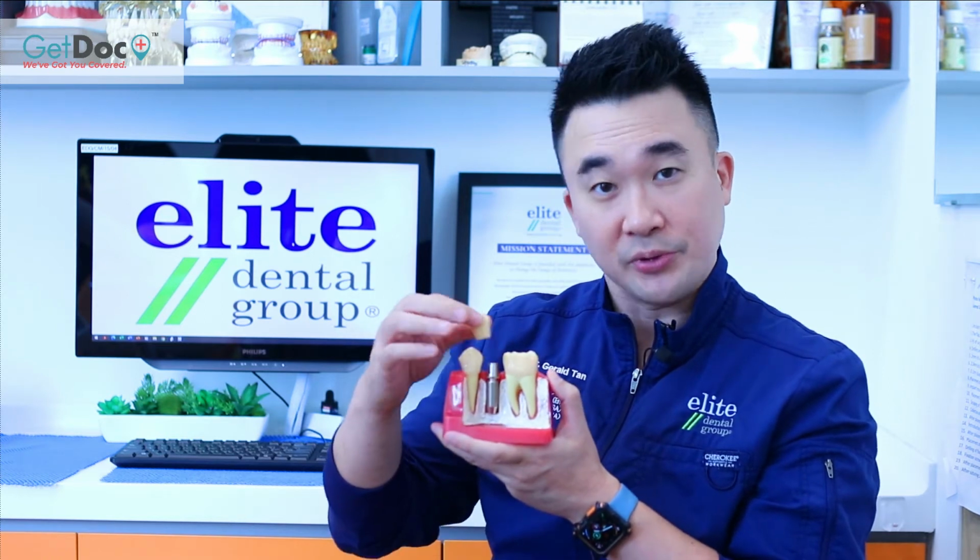So there are two main, broad factors: the surgical factors for the implant, as well as the prosthetic factors for the ceramic crown and the abutment. And these factors really affect the total longevity of the implant.